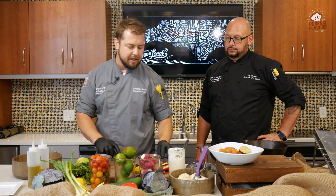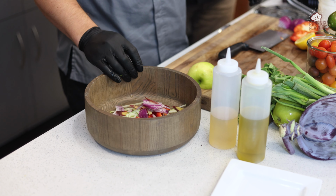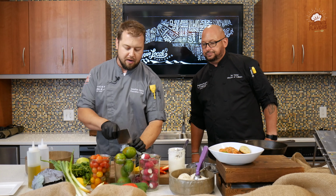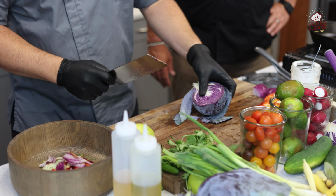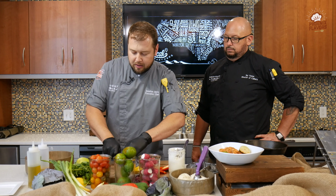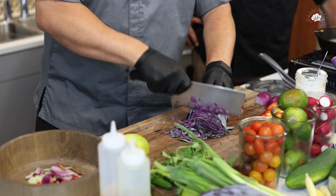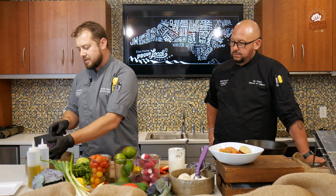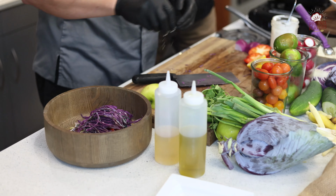So the next thing we're going to add in, I've got most of our vegetables that we're going to put into this dish: cucumber, red pepper, and the green apple. The last thing I'm going to do is take some of this cabbage from the community garden here. I'm just going to do a quick shred on it and add it. Then I've got some rice vinegar and olive oil here, and we'll lightly toss all this crisp, fresh vegetable together. We'll mix it up and it'll make a quick slaw. Then we'll season it with a little salt and pepper and we'll be good to go. Then we'll move on to the next component of our dish.